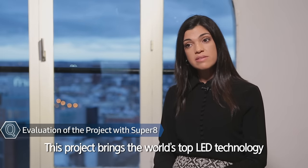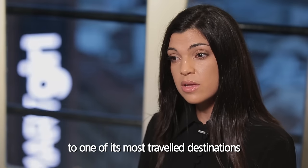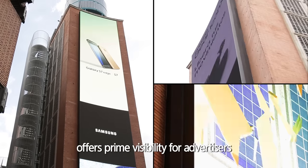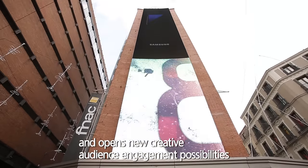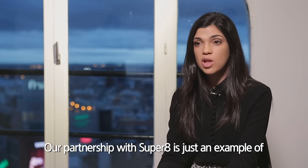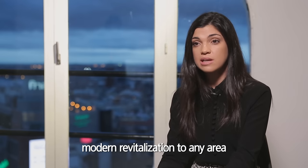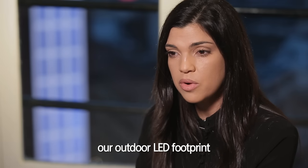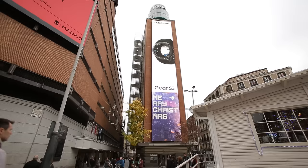This project brings the world's top LED technology to one of the most traveled destinations, offers prime visibility for advertisers, and opens new creative audience engagement possibilities. Our partnership with Super 8 is just an example of how cutting-edge signage can provide a modern revitalization to any area, and we are excited to continue building our outdoor LED footprint in other global markets.